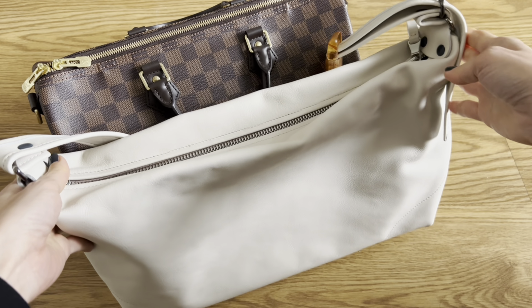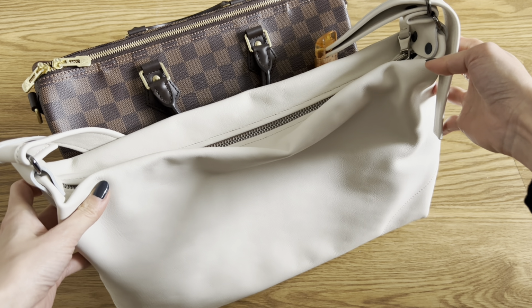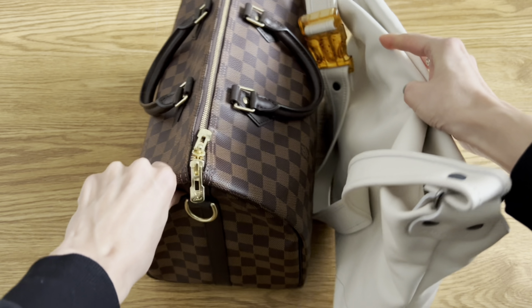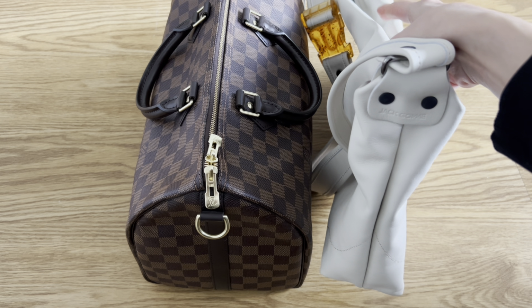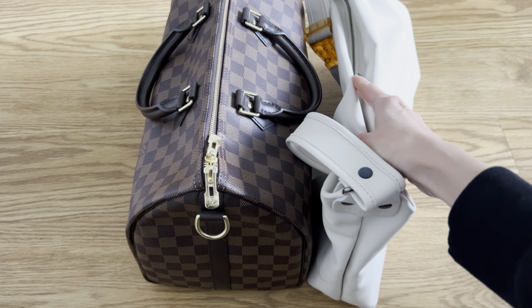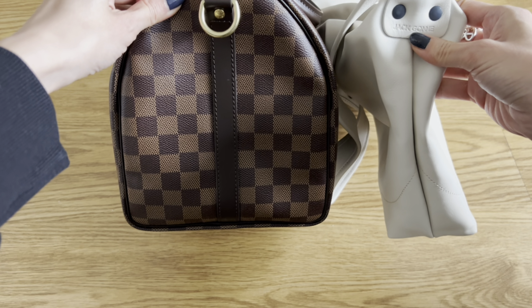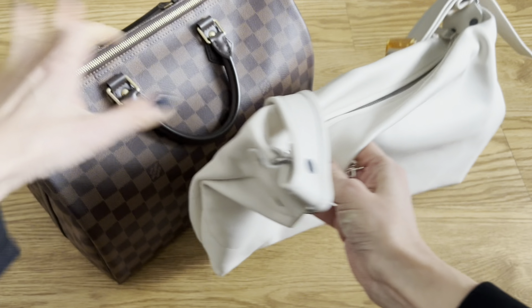So this is the size comparison you can see in terms of length. It is just a smidge longer than the Speedy B 35, but of course, the side is very different, so the way the items will lay is going to be different. This is much softer. It is also slimmer in silhouette, whereas the Speedy silhouette is just this big bulk, kind of like a wide base. But I thought it might be interesting to give you an idea if you're familiar with the Speedy B 35 size.